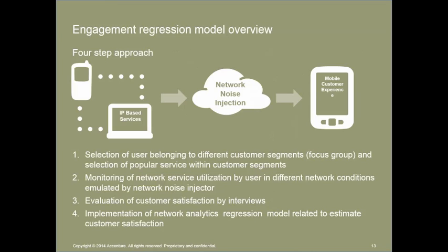And we ask these customers for their level of satisfaction whenever they end a session in this controlled network environment, in order to match their satisfaction with the real objective performances of the network as modified by our network noise ingestion techniques. And out of this analysis, we came up with a model that really describes the function, the relation between the network performances and the customer satisfaction, service by service, as described in the last slide.